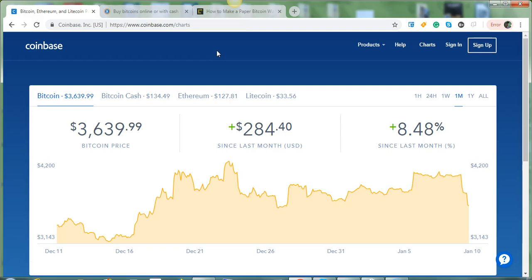But having said all that, I'll just go for a few minutes and talk about the price. Right now Bitcoin's at 3639.99. Ethereum is at 284, and for the month, I guess they're both up 8%. But for the day, ETH is down about 13-14%, and Bitcoin's down a little more than 5%.